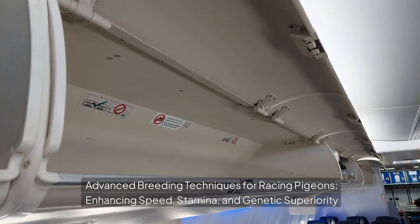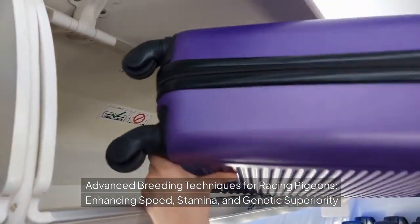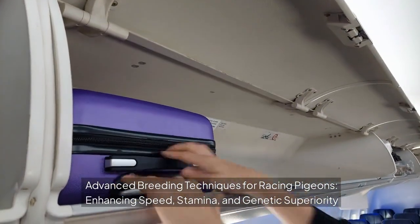Advanced breeding techniques for racing pigeons, enhancing speed, stamina, and genetic superiority.